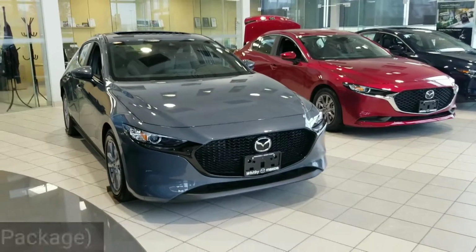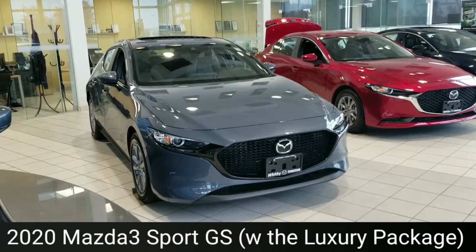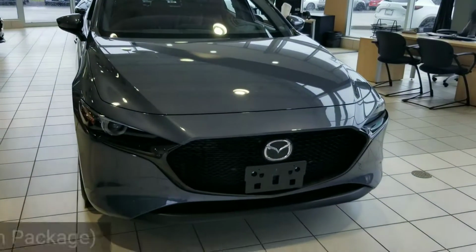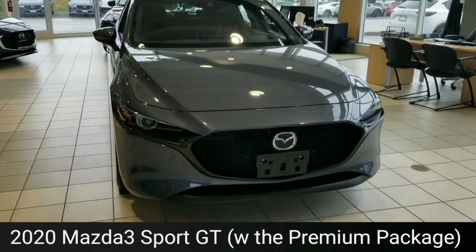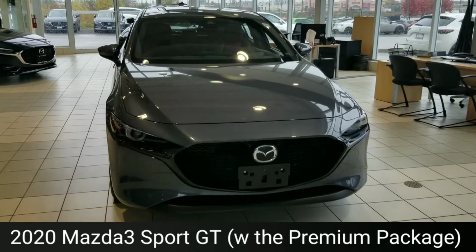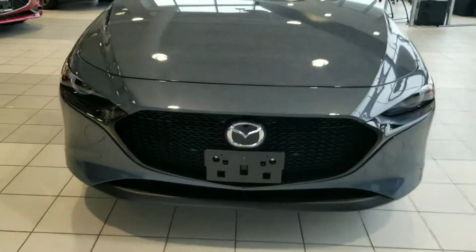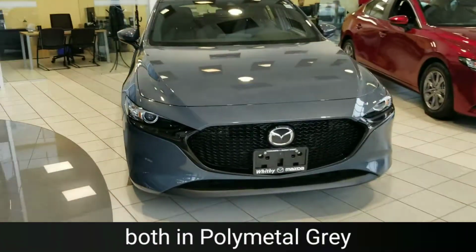Alright guys, we've got a 2020 Mazda 3 Sport GS in the showroom in polymetal gray and a 2020 Mazda 3 GT Sport hatchback in polymetal gray. So let's take a look at the differences between the two of them. You can see that the front grille and fascia is the same.